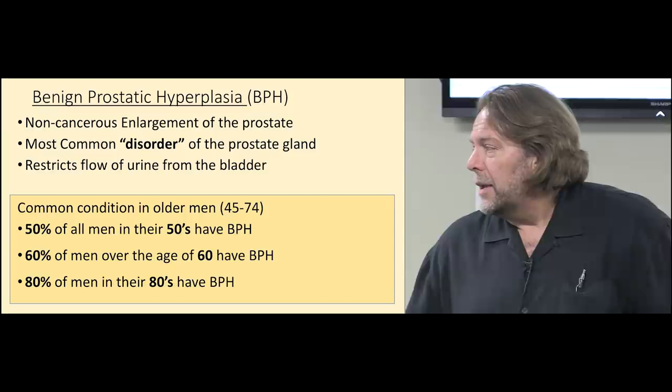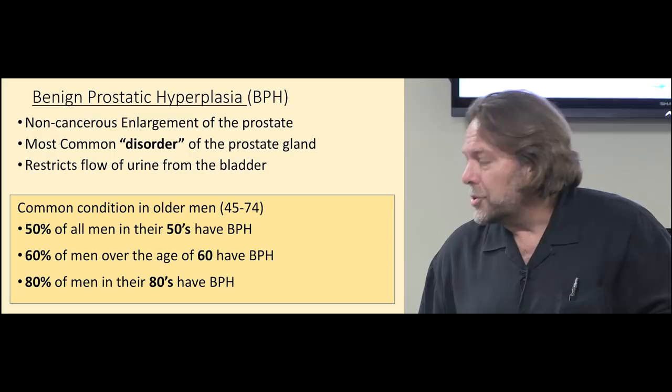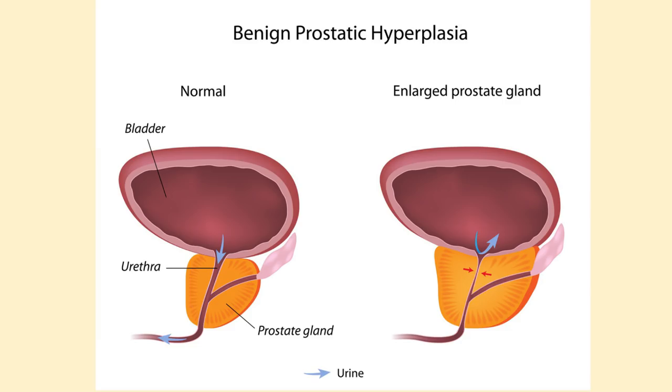And this is a non-cancerous enlargement of the prostate. And the most frustrating thing, it's the most common disorder. We're talking 50% of men in my age group. And again, it has a similar appearance where we have the bladder and it's swollen up. So it's going to be almost exactly the same symptoms.